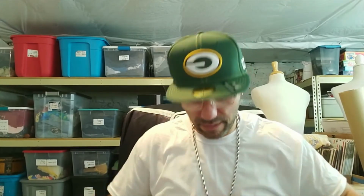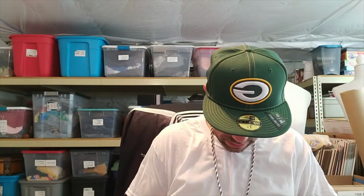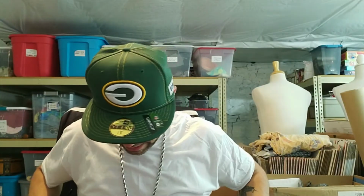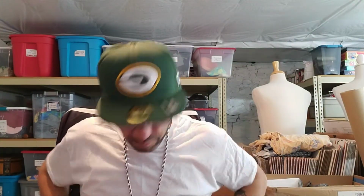Uh-oh, what's this one? It's on an old tag. It says property of Raystone Lake, Department of Leisure. It's got footprints on it. No. It says cotton... Print and embroidery, Glen, Florida, something. It's made in USA. I mean, I don't know, guys. What do you think? Probably not. It has footprints on it and stuff. It's pretty cool. We'll look it up.